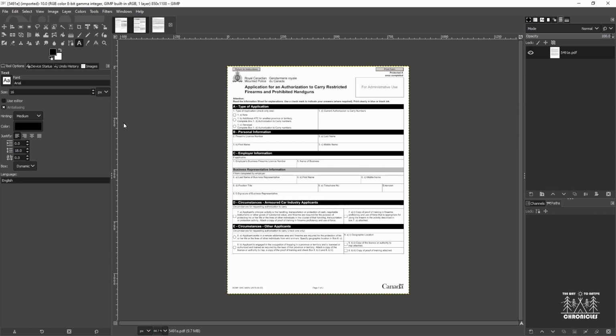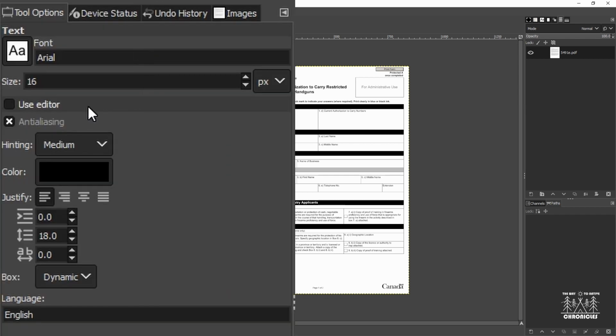Now, what I'd recommend you do, if you take a look over here on the left hand side, use an Arial font size 16. Okay, Arial size 16. Use left hand justification, and on your line spacing, go ahead and use 18 points.